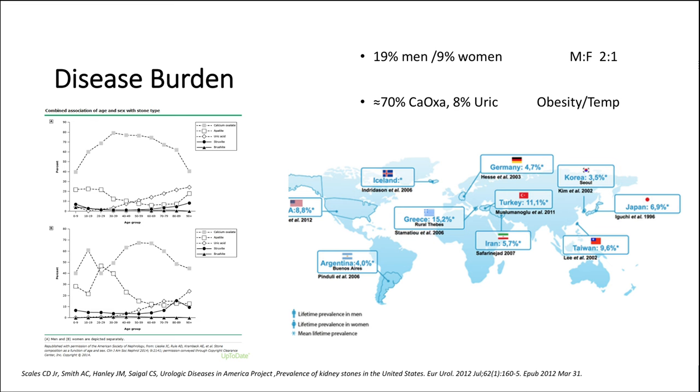Now, the incidence of kidney stone, as I said, in this part of the world is a lot higher than, say, the Western world. And so the incidence, or rather the numbers of which it happens, is up to 19% of all males would have stones compared to 9% of females. So what it really means is that it's more commonly occurring in men.